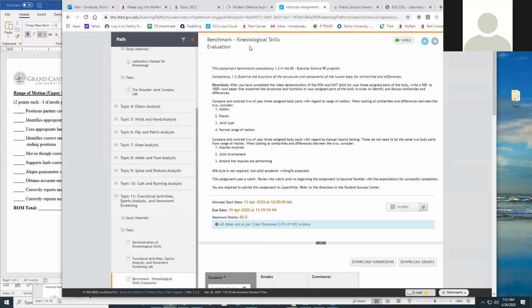The benchmark evaluation is that you are writing a paper, and I say writing a paper, but I'm using a loose definition of that. 500 to 1,000 words. It doesn't have to be that long. It can be longer if you really want it to be, but I don't know why you'd want it to be that much longer. What you're doing is you are going to compare and contrast 2 of your 3 body parts. And you're going to do that in regards to range of motion and then to manual muscle testing.